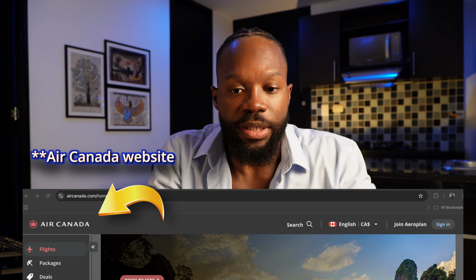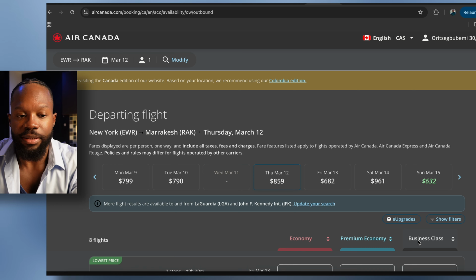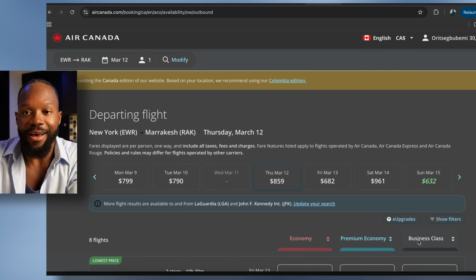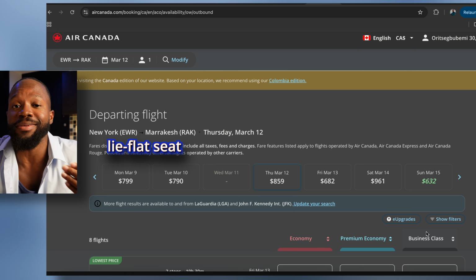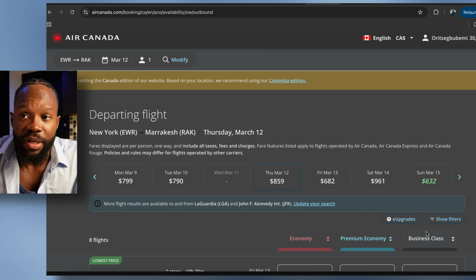I found a redemption with Seats.aero that I liked for March 11th. So let's go to the Seats.aero website. We log in, or create an account if you don't have one already. Now, as you might have noticed, some flights, depending on where you're going and where you're coming from, don't have first class. They would have business class, which would typically be a lie-flat seat. So in my books, that is first class. If there's no one in front of you on the plane, you are first class.